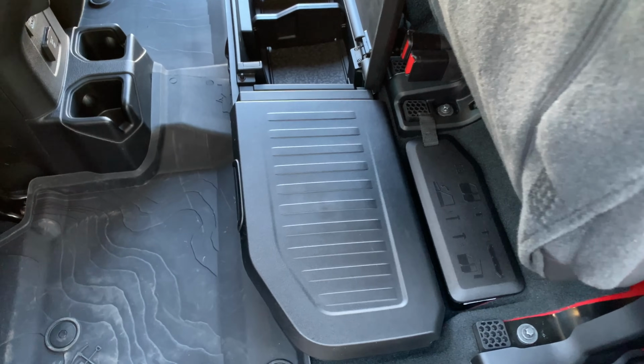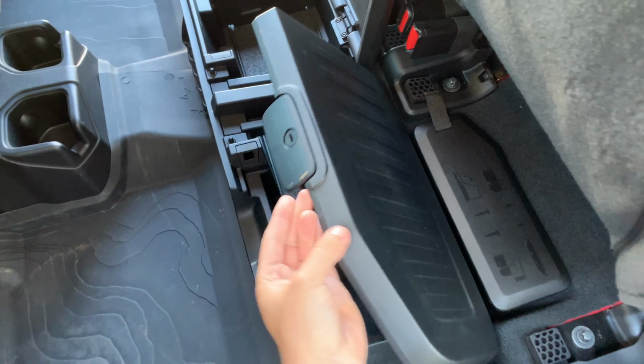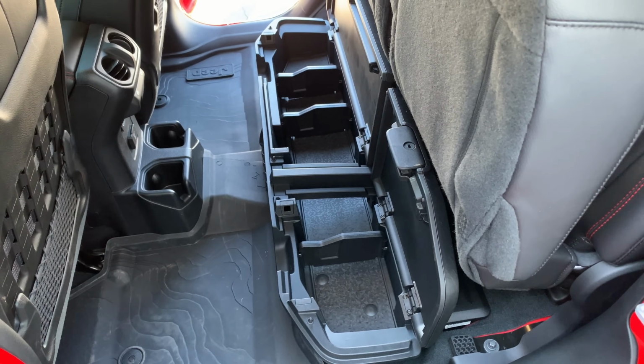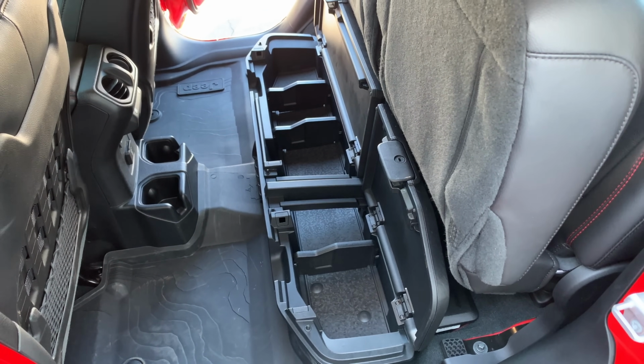Jeep says that these lockable compartments underneath the seats have about 3.5 cubic feet of storage space. Not all that much, but enough so you can stick your valuables in there, lock them, keep them safe if you're out hiking or camping and you don't have the tonneau cover to keep your stuff hidden and locked away. It's a really good idea.